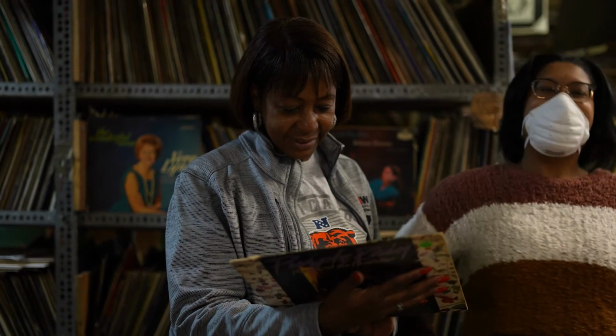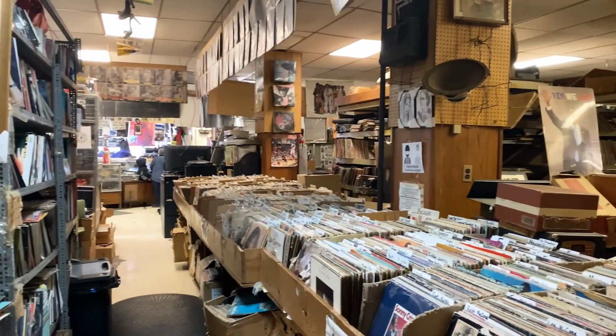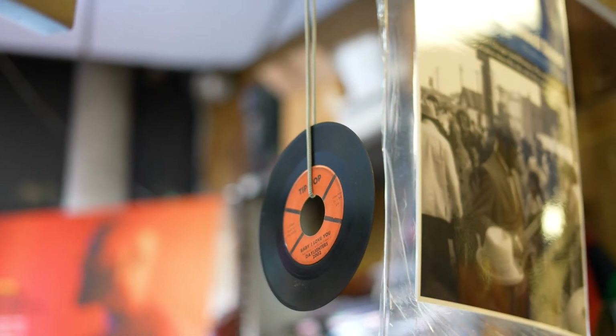The first record we ever sold, and I tell everybody, was Color Him Father. We bought 25 of them. And in less than an hour, we had sold those 25 records. So my husband said, we got to get some more. So he went back and he got some more records.